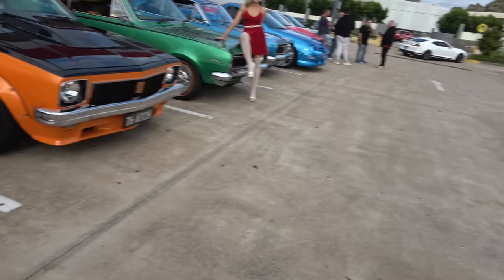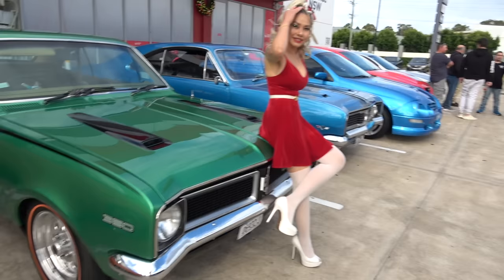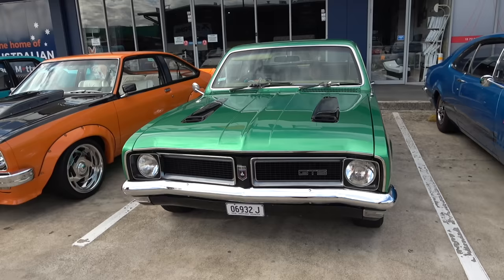Excellent. This lovely green, beautiful, and a lovely lady owning it as well. Lovely lady, lovely car. Check it out. Nice. That's the way, nice and comfort. You get these big beasts and you get your comfort as well. Lovely. How you going? Thanks very much, I appreciate it.